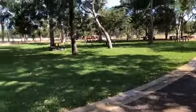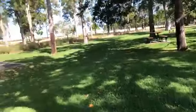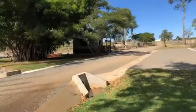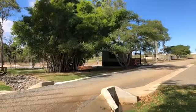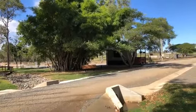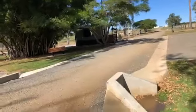Our guinea fowl are over here preparing the lawn for everyone's arrival. And then that's my little office over there. I think it's called Chinaman bamboo. It's a bamboo that's quite compact and low. And that's my little office.